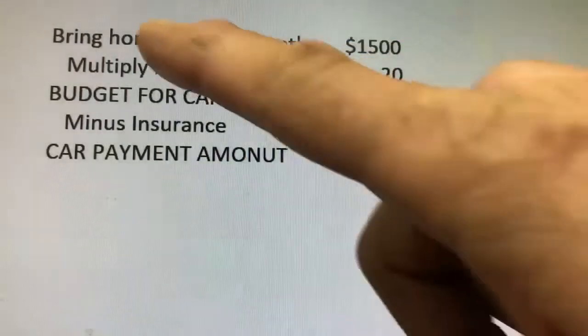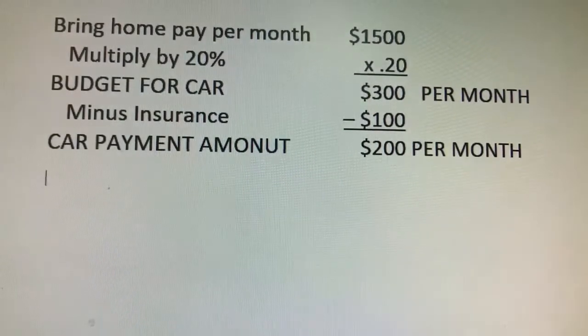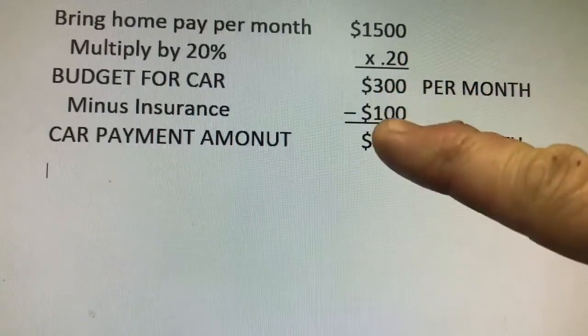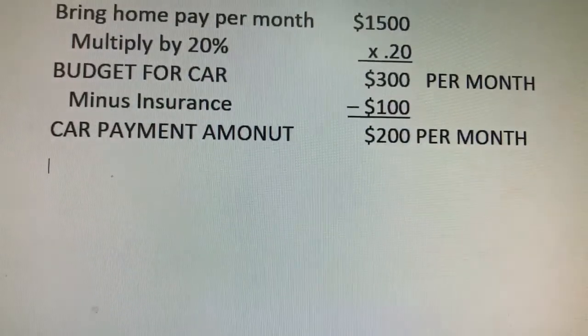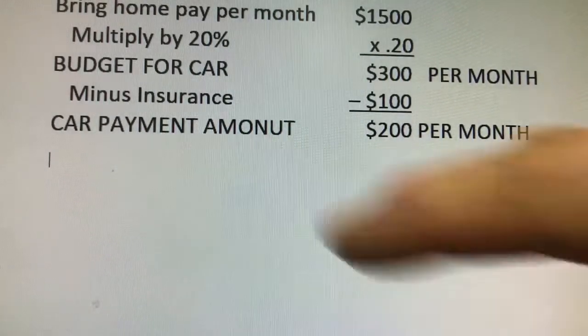So when you finance a car, you need to figure out what your budget is. What most experts say is, whatever your bring home pay is, you need to be within 20% of your bring home pay as far as your expenses for a car. That also includes insurance. So here's what that means. Suppose you bring home $1,500 a month from your job. If you times that by 20%, that means you have $300 a month that you can pay for your car. Now, if you minus insurance, though, insurance is probably going to run you maybe $100 a month or more. That means you have $200 a month that you can afford for a car payment.